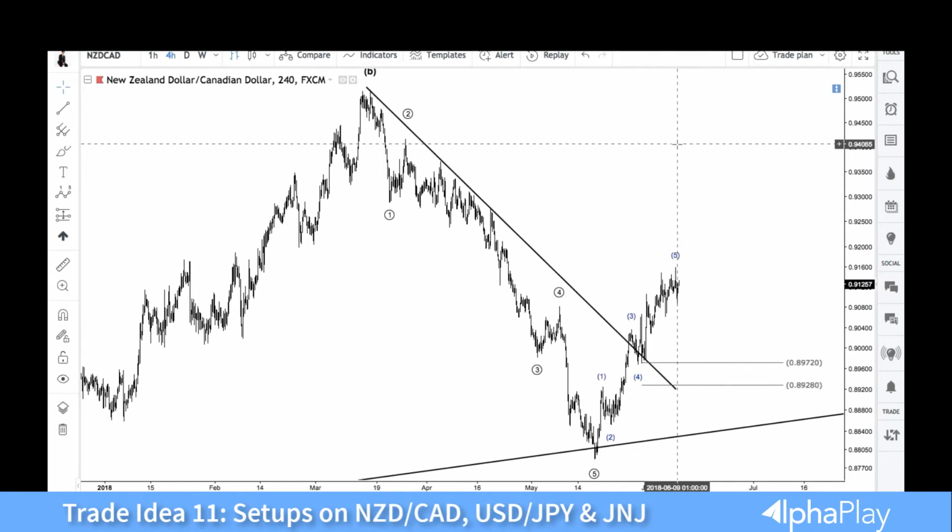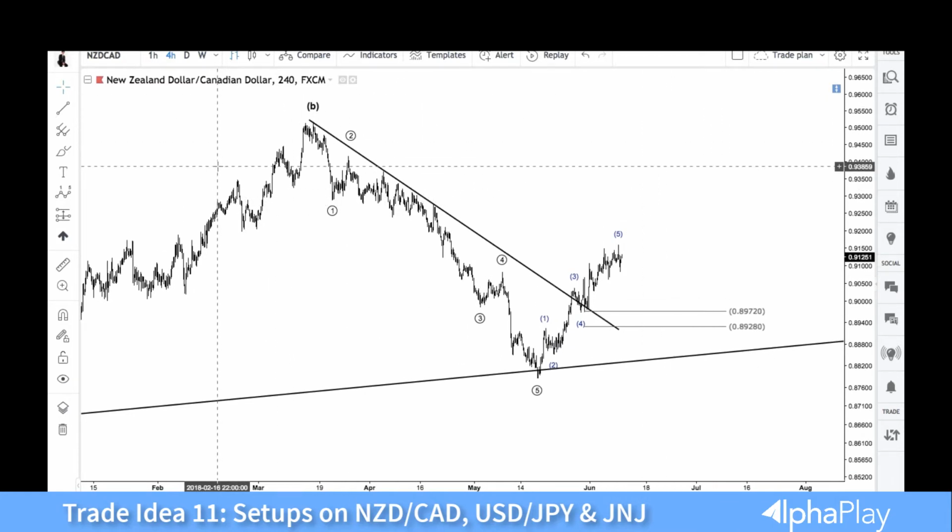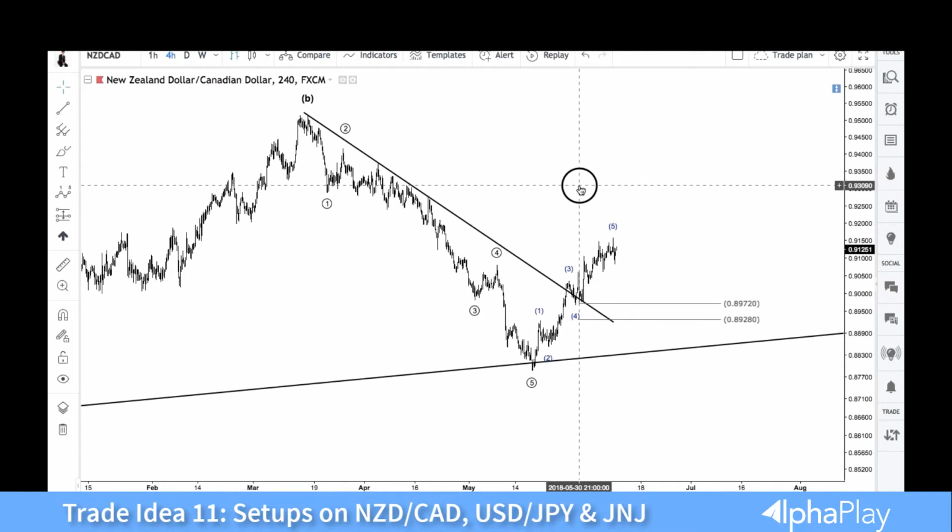In this video, I'll be sharing with you some opportunities that I'm personally looking at. Number one will be on the New Zealand Canadian, on the chart that you can see over here. Right now, this is the 4-hour time frame chart.